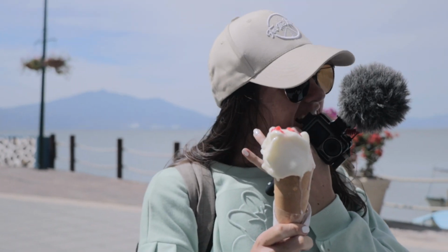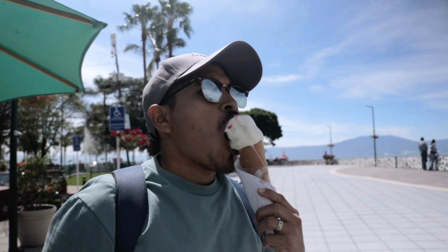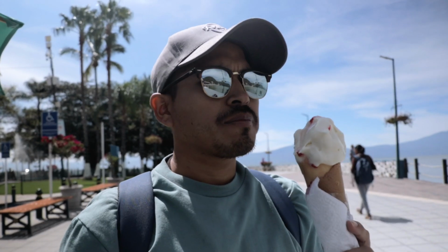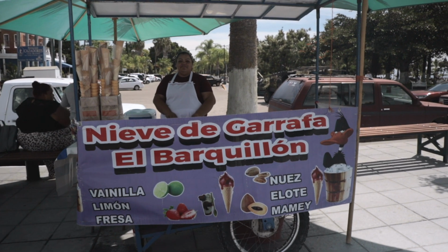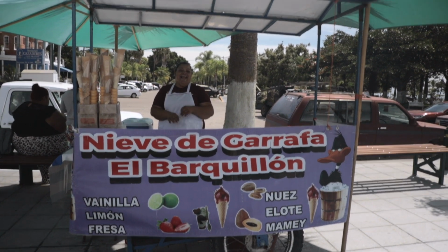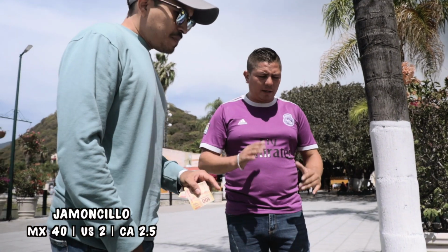The ice cream is amazing. The flavor of the elote comes through strong. Really? Very good, yeah. How is it? I love it. A good mix, yeah. You have to have nieve de garrafa al barraquilla. Es lo más rico de Chapala.